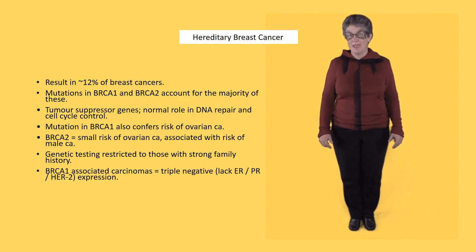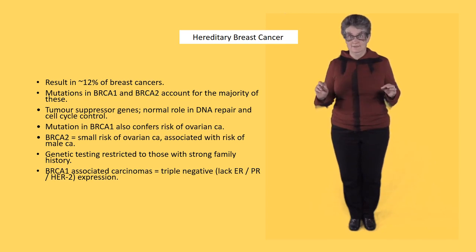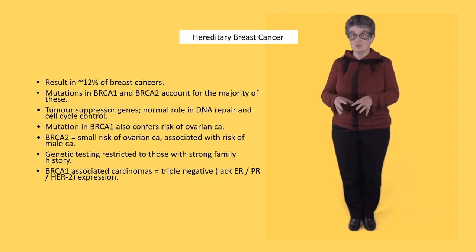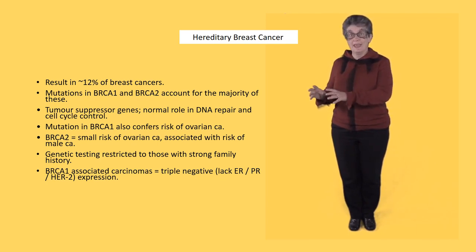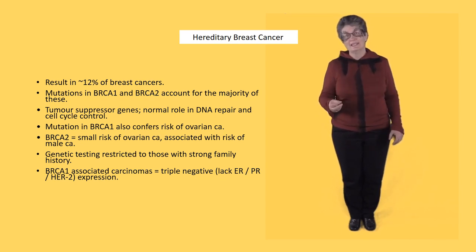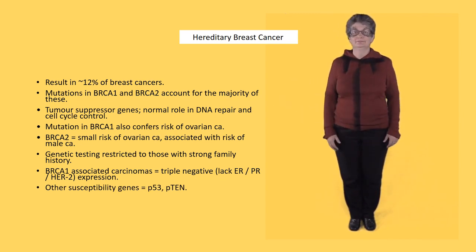Sometimes we can suspect that a woman might have a BRCA1 associated cancer because they have a particular appearance down the microscope. They're what we call triple negative. They lack estrogen receptors, progesterone receptors, and don't make HER2. Some families have other genes that make them susceptible to breast cancer, in particular P53 and PTEN.